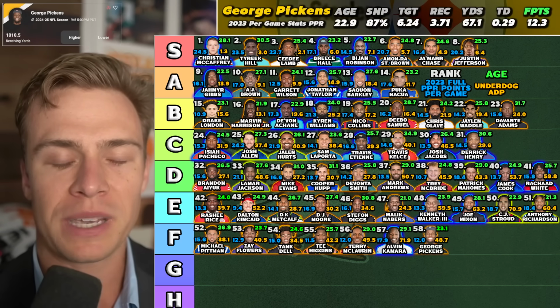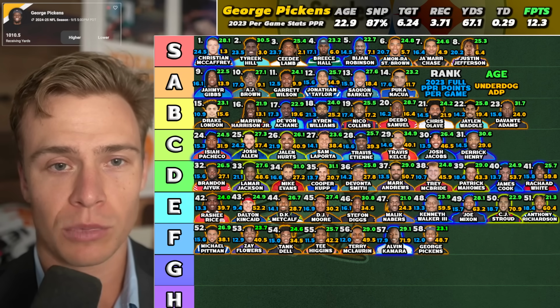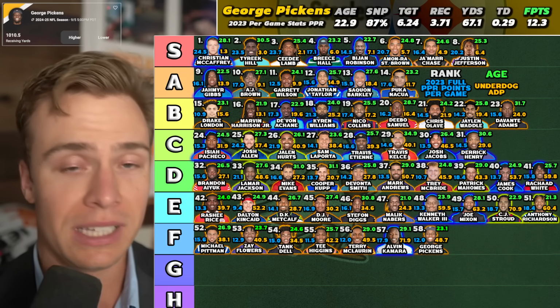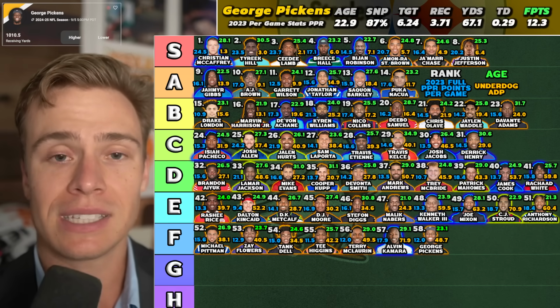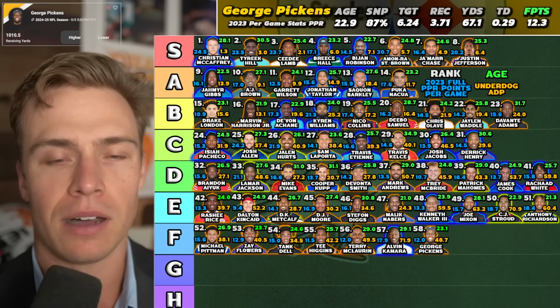Now, our next guy will be George Pickens at 58. Pickens kind of looks similar to Terry McLaurin. He kind of looks similar to Malik Nabers. It's going to be a bad offense. He's a young, talented wide receiver, and he's going to get every single target in said bad offense.